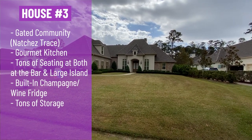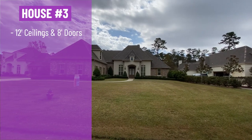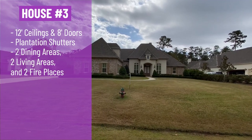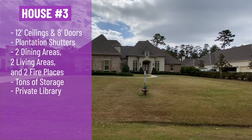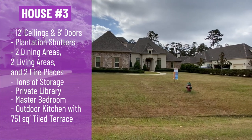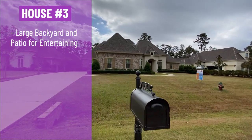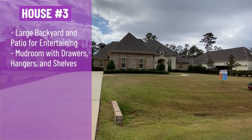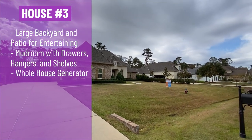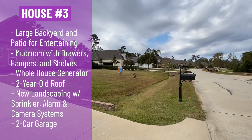This house has a gorgeous gourmet kitchen, tons of seating at the bar, and a large island. Built-in champagne and wine fridge, tons of storage. 12-foot ceilings, plantation shutters throughout, 2 dining areas, 2 living areas, and 2 fireplaces. Oh my, that's nice. You've got tons of storage, a private library on top of everything else, a great master bedroom, and an outdoor kitchen with a 751 square foot tiled terrace. That's an extra bonus. Large backyard and patio for entertaining with additional covered space. There's a convenient mudroom with drawers, hangers, and shelves. You've got a whole house generator, which is very helpful when it comes to hurricanes. The roof is only 2 years old. New landscaping with sprinkler systems, alarms, camera systems, and a 2-car garage.